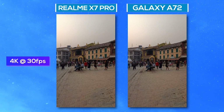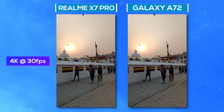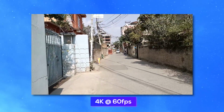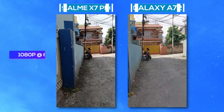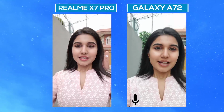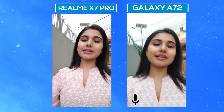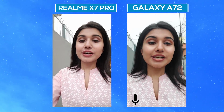Video-wise, you can record up to 4K 60fps on the X7 Pro, while the max Galaxy A72 can hit is 4K 30fps. And despite just EIS at work, the 4K 60fps footage from the Realme X7 Pro is quite stable. Plus, the 1080p 60fps footage is also better on the Realme X7 Pro. As for the selfie videos, the Realme X7 Pro only lets you shoot at 1080p 30fps, while the Samsung Galaxy A72 lets you bump the resolution to 4K 30fps.